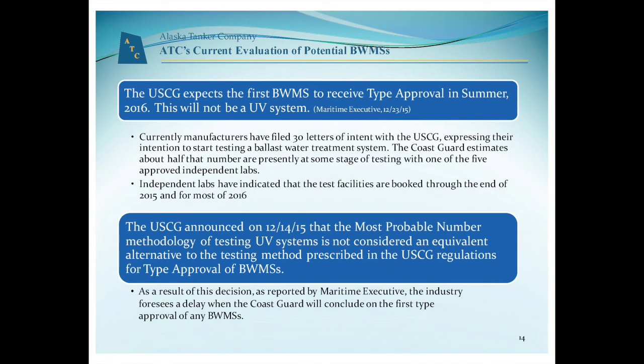the UV, which is also used for drinking water purification, and which was a promising system. The Coast Guard came out and said that the method all of these manufacturers have been using to perform their validation testing, called the most probable number, was using the viable system, not the living-dead system. So now all these UV manufacturers are most likely going to have to go back and retest with a new dye that the Coast Guard requires. It's called FDA/CMFDA, but it's a type of dye testing.